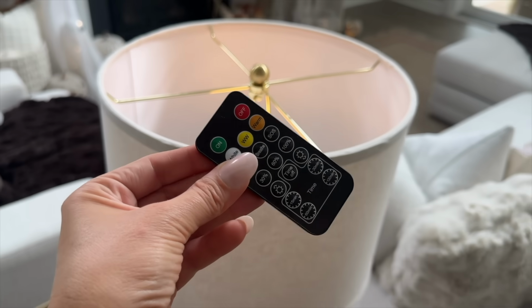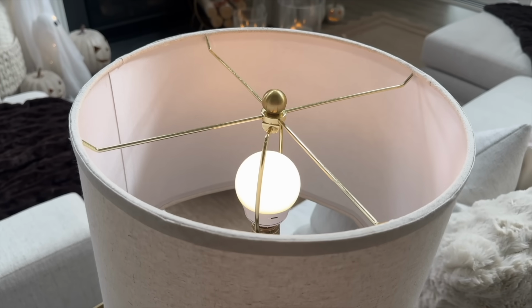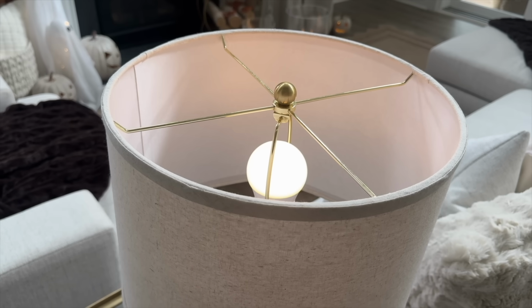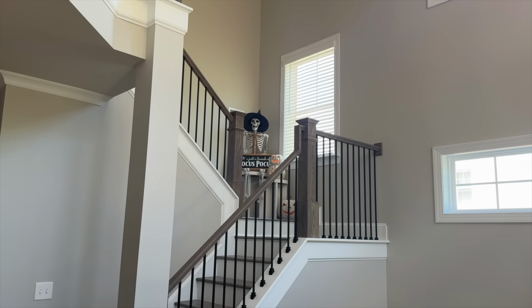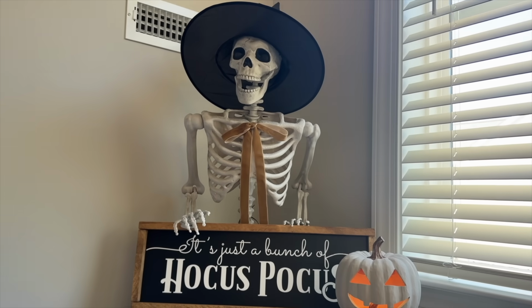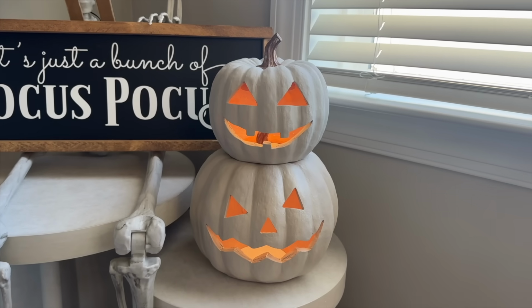And then the remote control has a lot of different functions, and you can have a lamp in your living room without having to have any kind of electricity. You can cut the cord, and it's a wonderful thing. And this is what you see when you go up or down the stairs. So it's another skeleton greeter that has a sign, and his sign says it's just a bunch of Hocus Pocus. I did get that sign from Etsy, and then I did incorporate some more of the Balsam Hill jack-o'-lanterns.